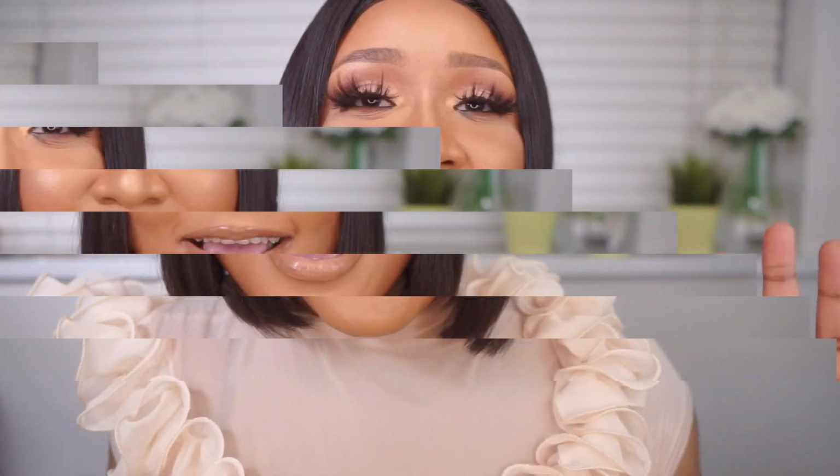I'm speechless. I'm speechless for these lip glosses. They are the bomb, period. Okay, let me zoom you guys in so you can see how this looks up close and personal.